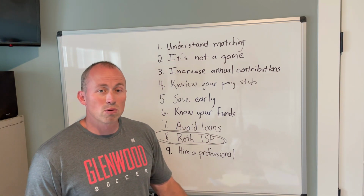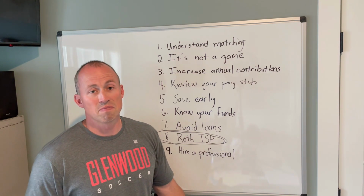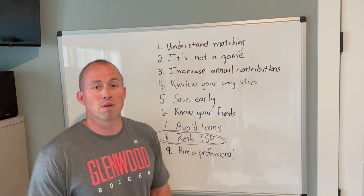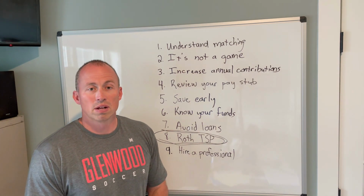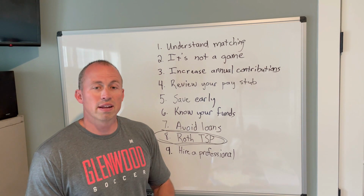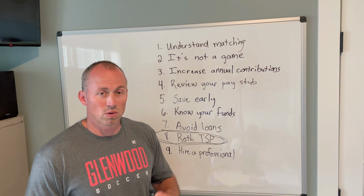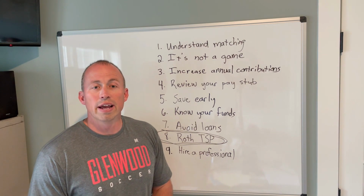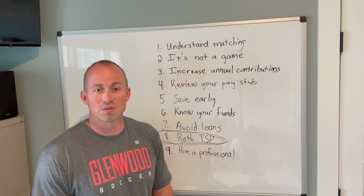So those are my 9 tips. Bottom line, save money. Invest your money into TSP. The earlier you save, the better. Take a few minutes, take an hour or two here and there to get a little bit of education on how your matching works, how your funds work, and you will appreciate it once you get to retirement and you have a large lump sum in TSP.